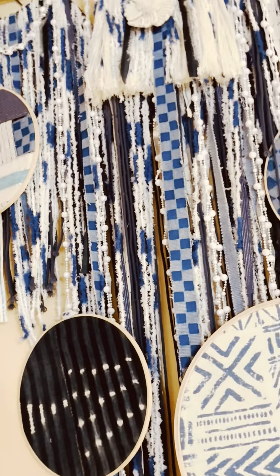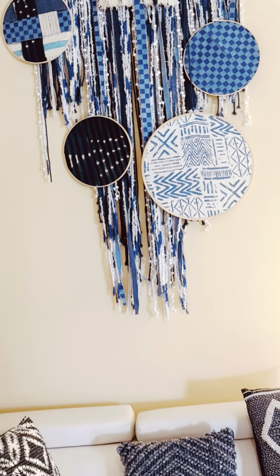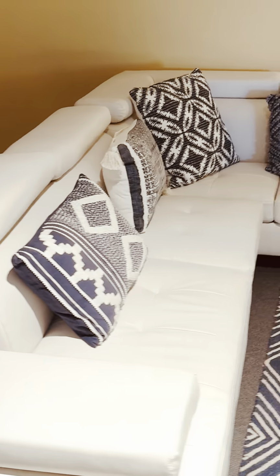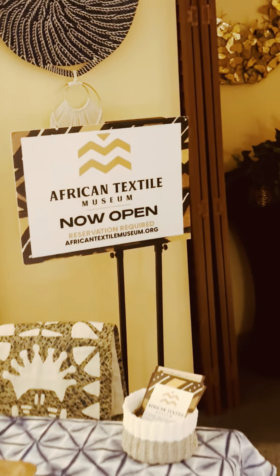Matter of fact, I just realized that my beautiful wall hanging that I did does not have the light on. So this beautiful wall hanging we did with the textiles. And here again is the reception area of the museum. So when you come in, our reception right here will guide you into the museum.